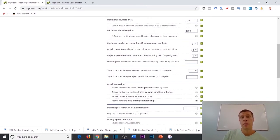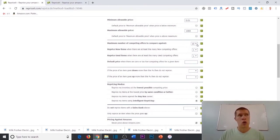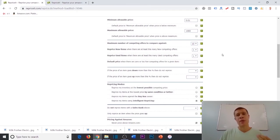Now, the maximum competing offers, I always set this to the maximum of 10. The default is 6. The only thing I can think of is if you're selling used books and you want to compete and save your used book, so you don't want to match the lowest price, right? You want to keep your price somewhat in the middle, so eventually it sells for that price and you make a profit. That's the only time I would think you'd want it a little bit lower. So I always keep it at 10, but that's just my personal preference, okay?